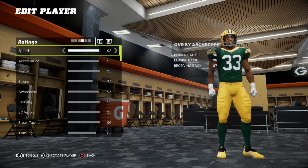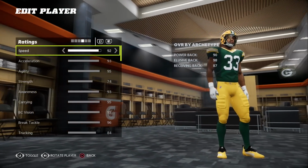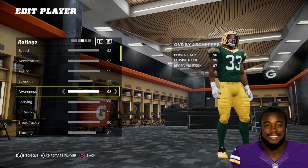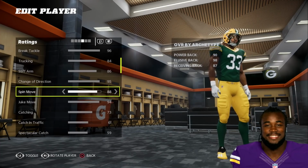In the NFC North, we have the running back on the best team in the division, which was the Green Bay Packers. So we started with Aaron Jones, but Dalvin Cook gave us his speed, his agility, his awareness, his BCV, his break tackle, COD, and spin move.